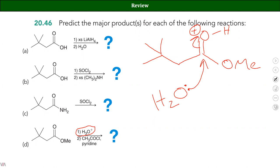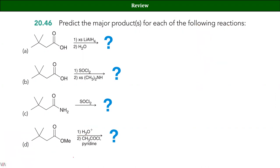Acid, especially if it's written as H3O plus, is just going to turn the ester back into an acid and an alcohol. So we're going to lop off that chunk right there to make the methanol and the carboxylic acid. So after one step, we get this molecule.